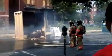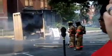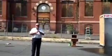Okay, really appreciate everybody being here today. Once we knock the fire down, get it contained a little bit, make sure everything's out, you'll be able to get up closer to the rooms and actually see the damage up close.